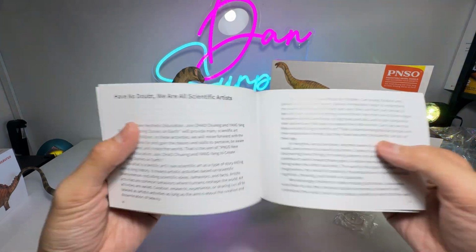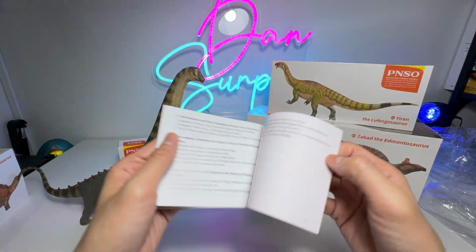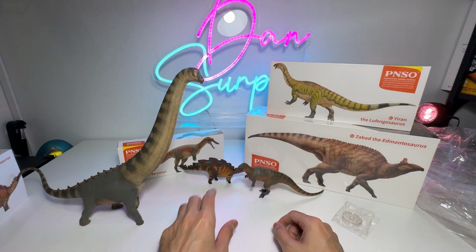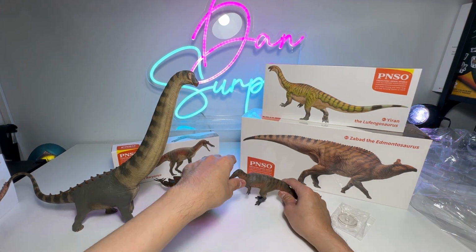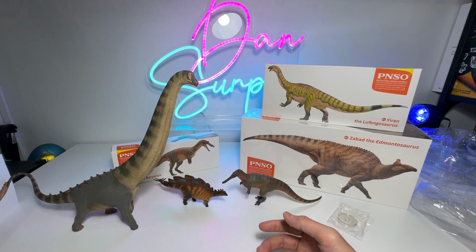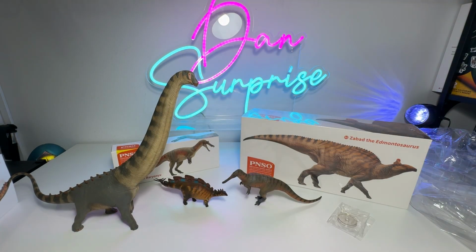They are all scientific artists, which I totally agree, because they don't just paint and illustrate or create these figures without any research. They actually base it on scientific research, which is why their figures are so popular, and even museums are going to them to create all these figures.